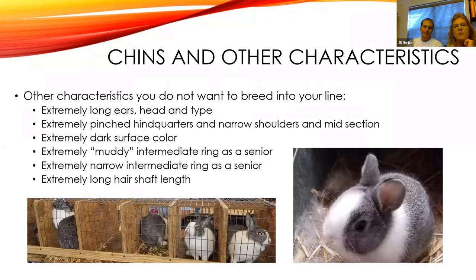So chins and other characteristics. Other characteristics that you do not want to breed into your line are the extremely long ears, head, and type, extremely pinched hindquarters, narrow shoulders, midsection, extremely dark surface color, extremely muddy intermediate rings as a senior, extremely narrow intermediate ring as a senior, or extremely long hair shaft length as a senior too. Those standard chins have a lot longer hair shaft length. Every once in a while they will pop up, and you do not want to breed for that. You want to breed for Dutch looking chins and short dense fur, and a cute little baby in the nest box. That's what you're kind of going for, that cute little Dutch look to them.